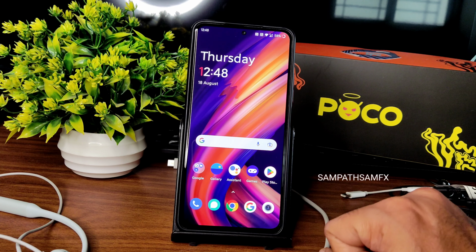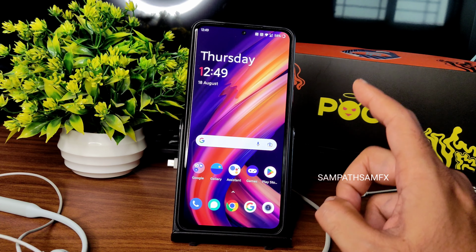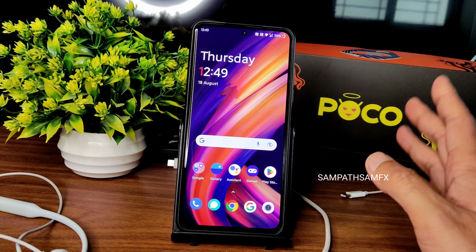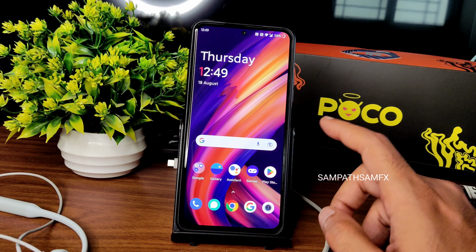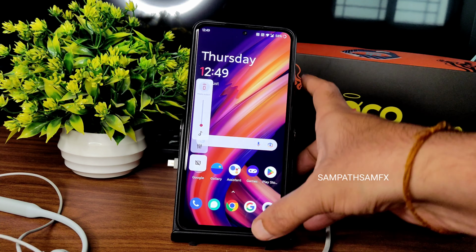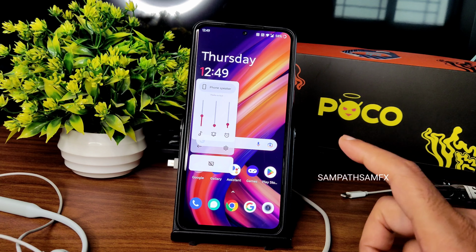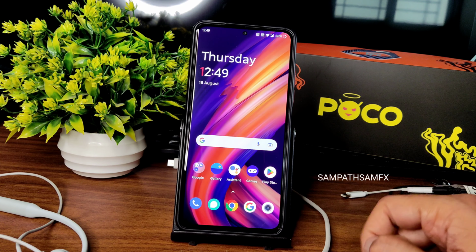That is the one thing that made me switch to another ROM, because I always keep the phone in silent mode. If you watch all my videos, my device will always be in silent mode, at least my primary device. But that is not going to happen in this particular ROM, because we don't have any alert slider. You can set a low volume, but you can't completely mute the volume. That's one more bug that really made me switch to another ROM. I'm going to try some other ROM on this Mi 11X.